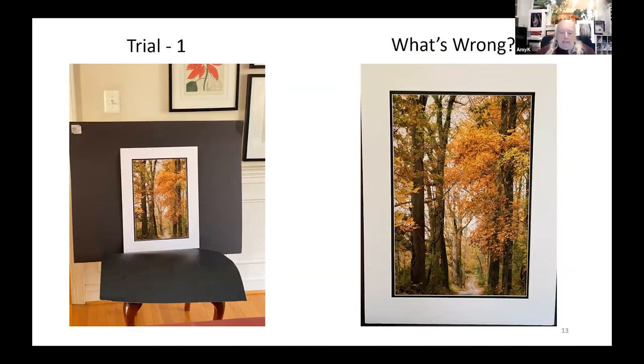This is my first trial. Okay, here's my poster board. This is a print, and depending on what submission requirements are, you might want to take a photo of it with the frame. In this case, it's double with the black border and the white around it. And I took a picture of it. And once again, I didn't really need the background, but I put it there so that I could get some sort of idea of what was going on. And guess what?